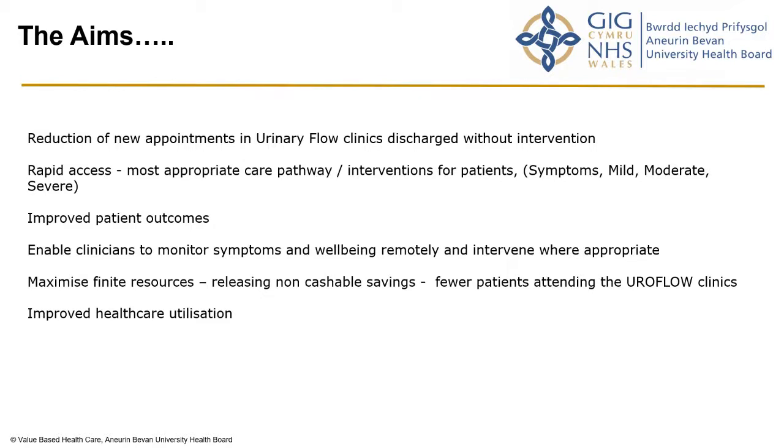We approached the value-based healthcare team to see if, with the use of technology, we could improve the way we manage these referrals, including the pre-appointment questionnaires that we sent out to these patients, which they completed before they came, which included a prostate symptom score, a sexual health questionnaire, and a 3-day bladder diary. If the patient could provide all of this information electronically, this could be virtually reviewed by the consultant and maybe reduce the demand for the clinic.